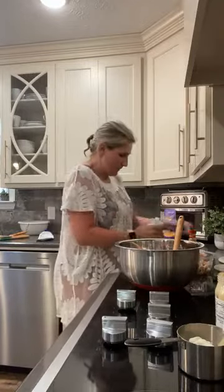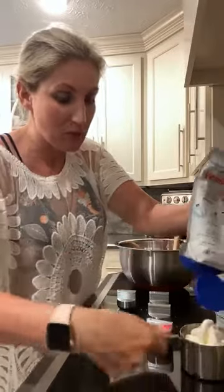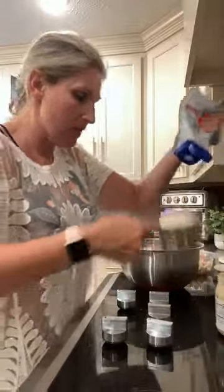There we go. So what are y'all doing for dinner that's low carb, keto friendly? That's what I'm curious about. What are you guys doing for dinner? All of our company just left the house. It's been a great day, man. It's been so nice. It was beautiful outside. We thoroughly enjoyed all the fun and laughter and conversations with friends and family. Always a good time when you have people at the house, right?